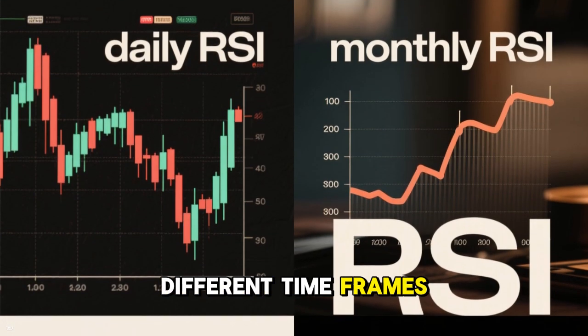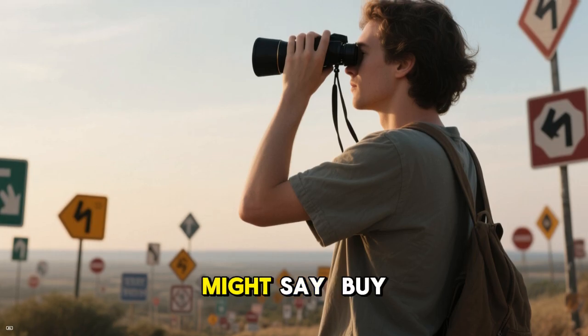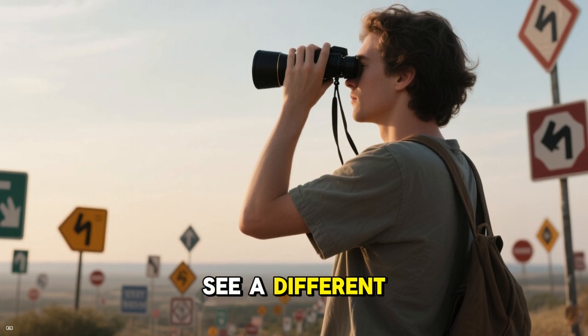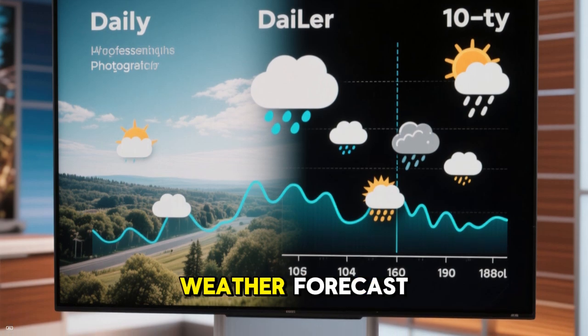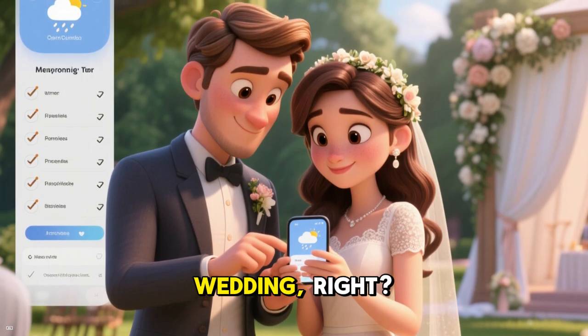And here's another pro tip. Use different time frames on the RSI, like daily versus the monthly. The daily RSI might say buy, but zoom out to the weekly or monthly, and you might see a different storyline. These may indicate to wait a little longer before buying. It's like checking both the daily and the 10-day weather forecast. You want the full picture before you decide to have that outdoor wedding, right?